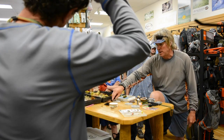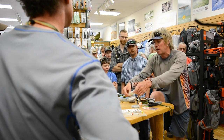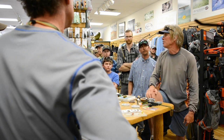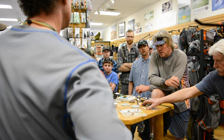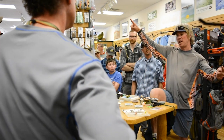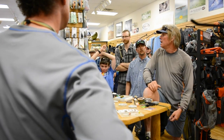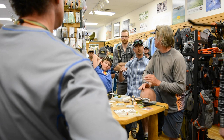The best leader butt ever known to mankind is this right here, 30-pound maximum. That's absolutely as good as you're going to get. It's stiff, it turns over well. So they'll use a butt section like that, and it aids them in seeing and helps them find where everything is. Colors too for depth.